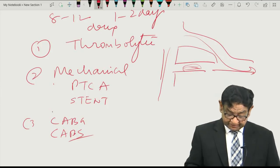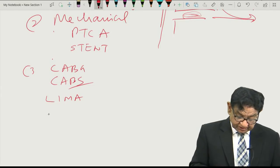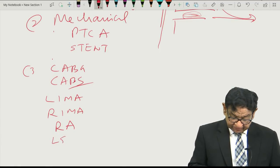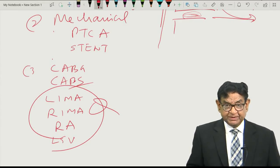Which graft do you take? Best graft is LIMA. LIMA is left internal mammary artery, second is right internal mammary artery, then radial artery, and finally long saphenous vein. It's again a very commonly asked question. So these are all the methods of reperfusion therapy.